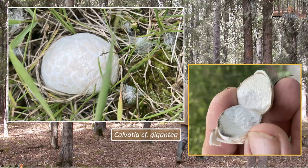And sometimes these things will end up, as they get big, actually forming big cracks, kind of like you see with dried up mud on a mud flat. And they look fairly similar to that. I'm guessing that this one is Calvatia gigantea.